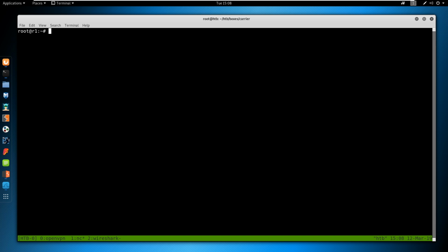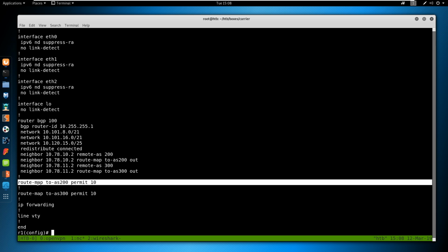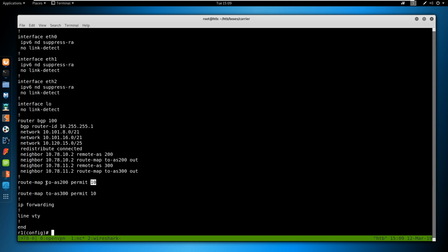So what we want to do is go back in VTYSH, conf t, and in order to block a route, we need to add it to the route map. So this route-map to AS200 permit 10. This means advertise routes to AS200 permit, and then 10 is the line number. It can go like 0 to 999 or something. But with nothing there, we're permitting everything. It's got a blanket permit all at the very bottom. So what we want to do is go into AS300, put a deny, and put our subnet in the deny route, so we're not advertising it to AS300.